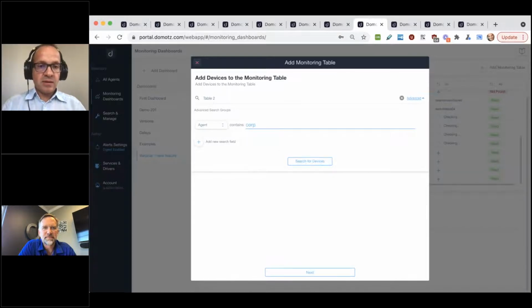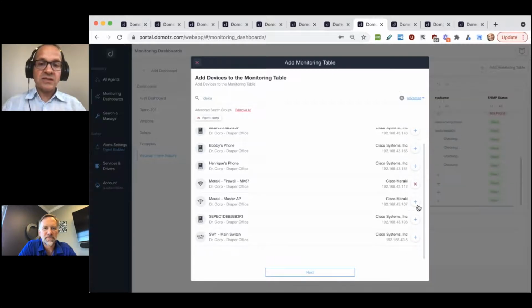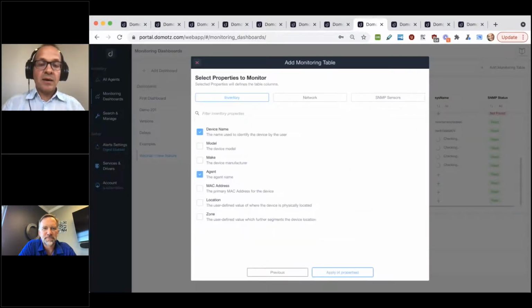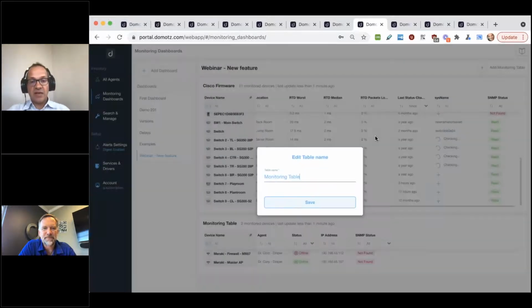So I think this is the one that goes to Cisco. These are the ones that only belong to Cisco, among all the Cisco, the ones that belong to my corporate. It's a dentist office here. And again, I can monitor the SNMP status or whatever. I'm very flexible here.